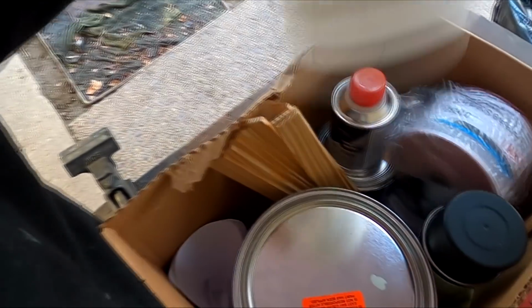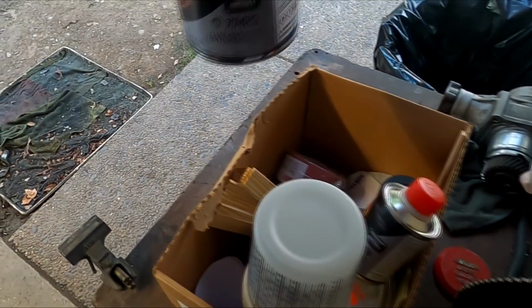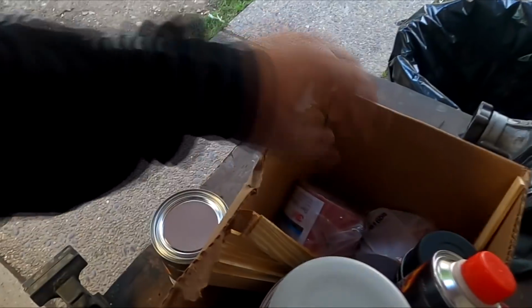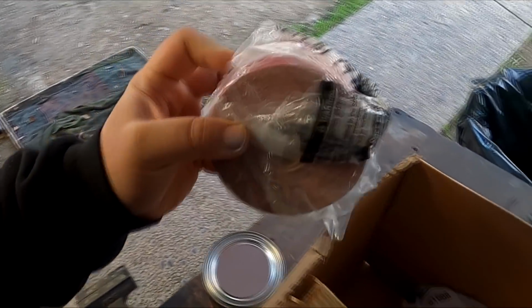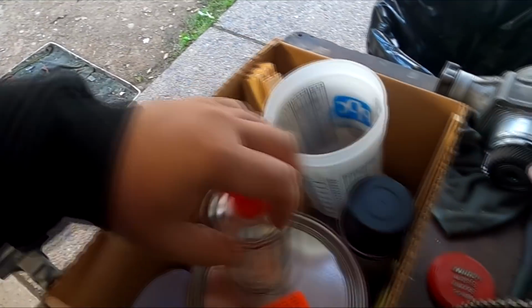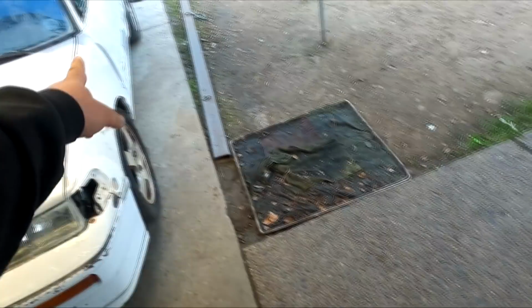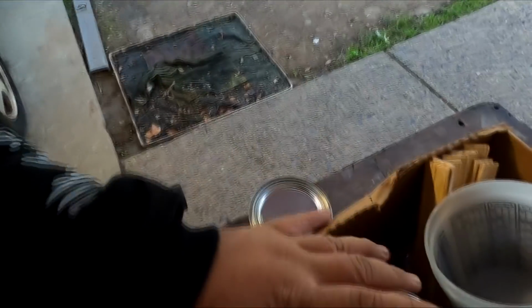We got mixing cups, we got high build primer. You can tell how heavy this thing is right here. We got some stick it sandpaper, which I've been needing, and this is going to be for blocking the door down with my Durablocks. I got trim paint finally for all the trims on the car that we took off last week, and there's still more to it. The total bill cost was, let me see here, the first one is $203 and the second one is $139.